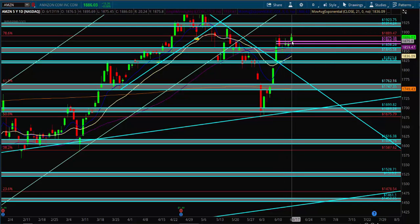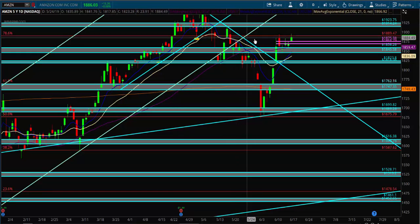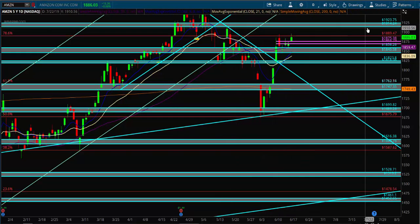We're holding and hovering right now around the 1890s, which is basically what this move was on the 22nd, right around that same area. We're below the 1889.47 78.6% fib line I have here. I'm not sure when I drew this, but we're right below that. So the best thing that could happen for our bullish case would be a gap through those mid 1890s into the 1900s overnight, pull back and test, and then for us to leg into the 1914 area.